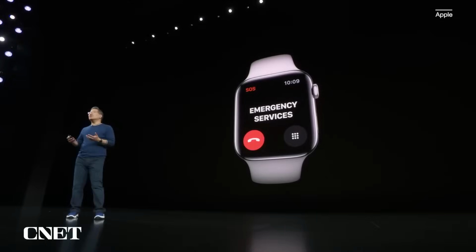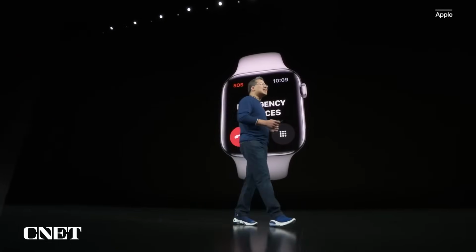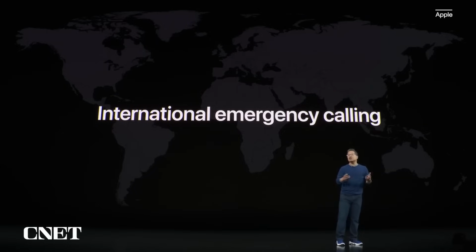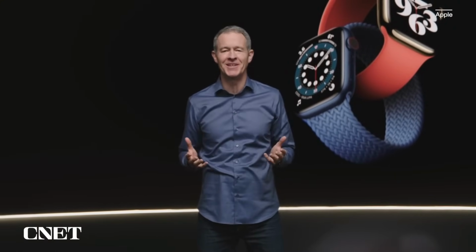Now, emergency SOS could be life-saving should you ever need it. And so we wanted to make it even more capable. Now, with Series 5, every cellular model has international emergency calling. So you can call emergency services in over 150 countries around the world just by pressing and holding down the side button, even without your iPhone. This is the new Apple Watch Series 6, the perfect combination of powerful features and beautiful design.